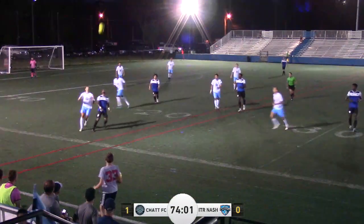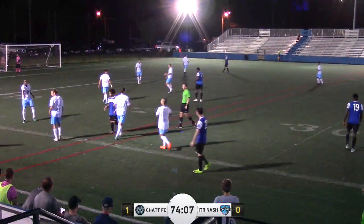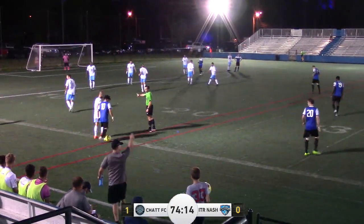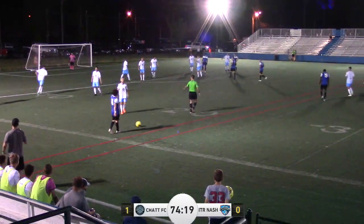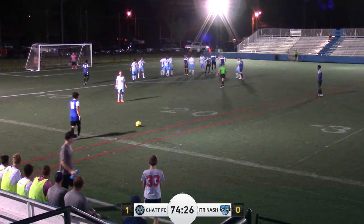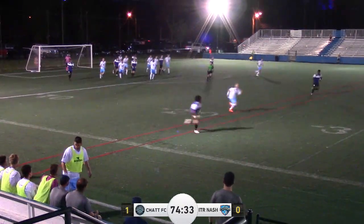Fourth minute here in Antioch, Tennessee. Foul called on Juan Sanchez, and he's appealing the call, but that would have been called any other game as well. He went up for a header, didn't go straight up, went through the Nashville player. So yeah, easily called by the ref, easy free kick there. And Gomez is going to swing it in, and cleared out by Stephen Rocca.